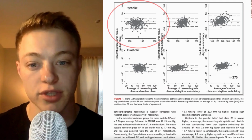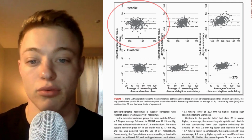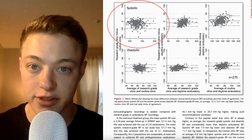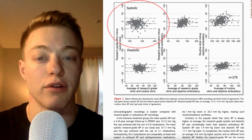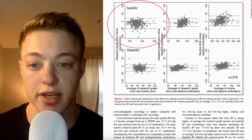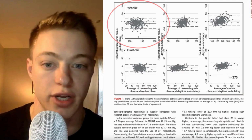And so to me, what that says is that at the fringes, people with really low blood pressure or really high blood pressure, there's less of a difference between these two measurements. But for everybody in the middle, there's a greater variation in the differences in blood pressure readings between the routine and the research grade protocols.